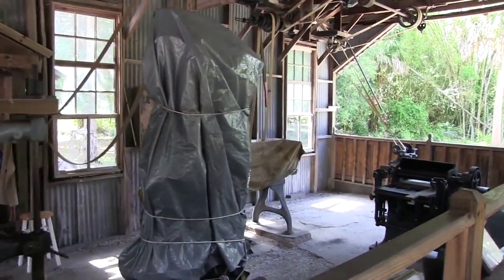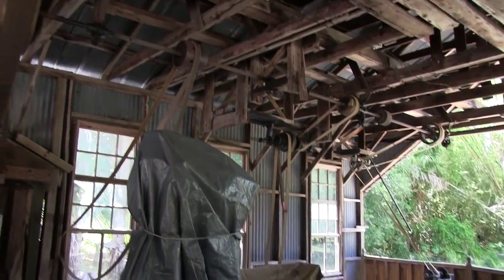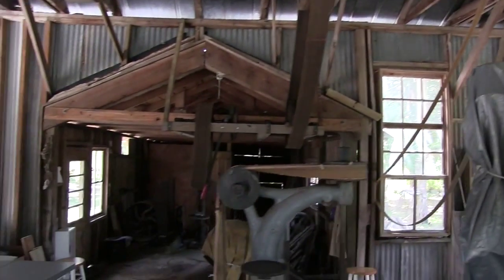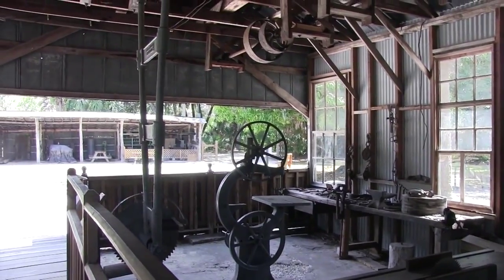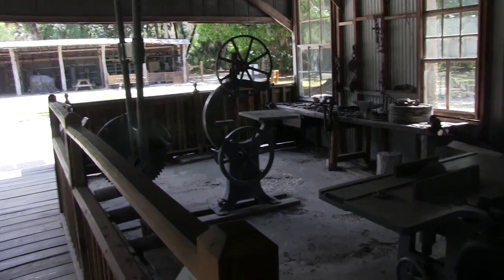I think we had a guy. Didn't we have a guy start this up once for us? Yeah, start up both of those machines. So it's actually functional still. Big equipment.